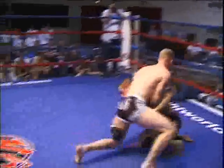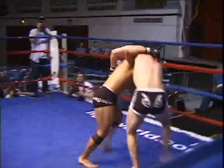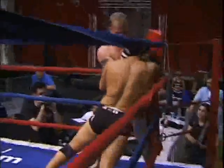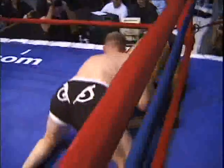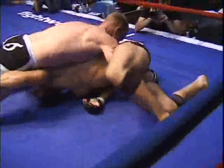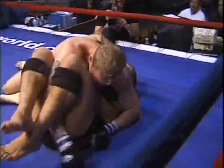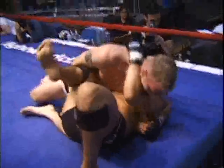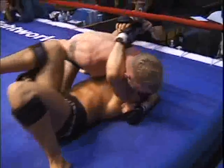Oh, nice left by Cordosa. He once again shoots Ackerman with a knee. Ackerman trying to clinch around. The two are going to be entangled in the rope. And Cordosa is now being controlled by Ryan Ackerman.